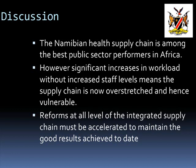However, we have managed to maintain the ARV supply chain very intact and service level over 97% constantly from central medical stores. However, the significant increases in the workload without increased staff levels means that the supply chain is now overstretched and very vulnerable. We need to make reforms at all levels of the integrated supply chain, and we need to accelerate those changes so that we can maintain the good results that we've achieved to date. Thank you.